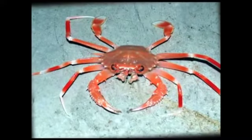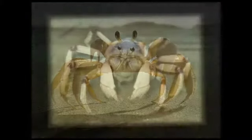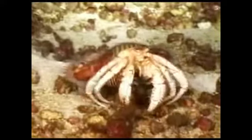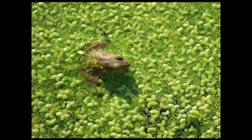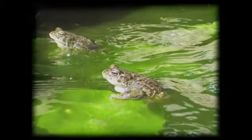Did you note anything special about the shape of the body of crab? The flattened shape of crab facilitates swimming. Did you know that frogs are amphibious? They can live both in water and on land.